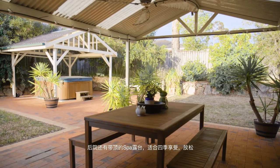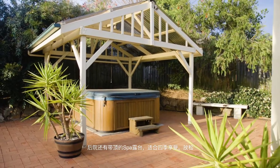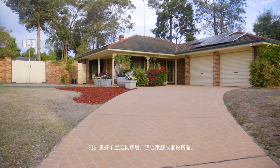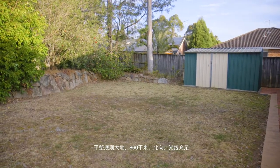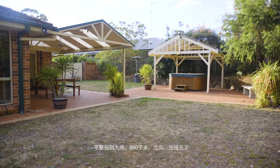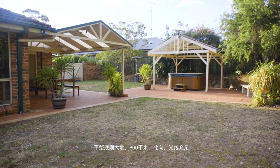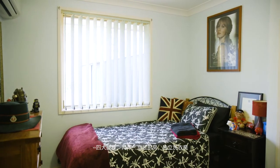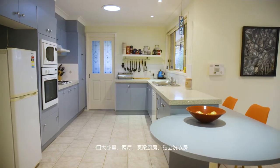Relax with a glass of champagne and enjoy the spa on those long summer days. Well-maintained single level, perfect for downsizing. Huge flat, regular shape, 860 square meter block with single level, light-filled home benefiting from a northerly orientation. Well-maintained single level, four bedroom with two living areas and updated kitchen.